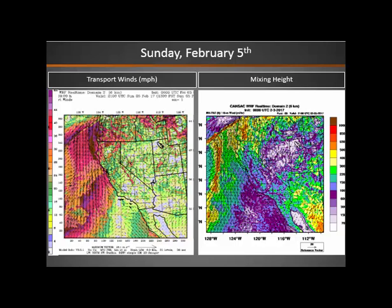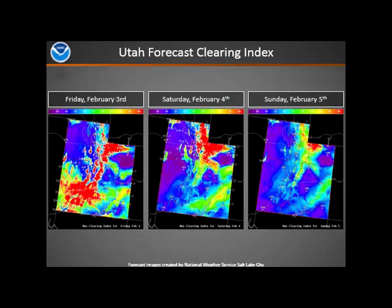If we look at the forecast clearing index for Utah, we can see high clearing indices over the higher elevations of Utah today, with very low clearing indices in the valleys of western Utah and in the parts of the eastern side of the state. As we move through Saturday and Sunday, however, as the winds decrease, we will see those clearing indices continue to drop.